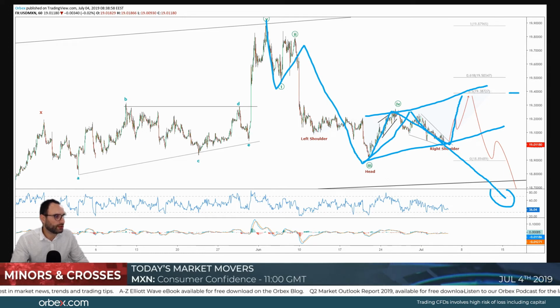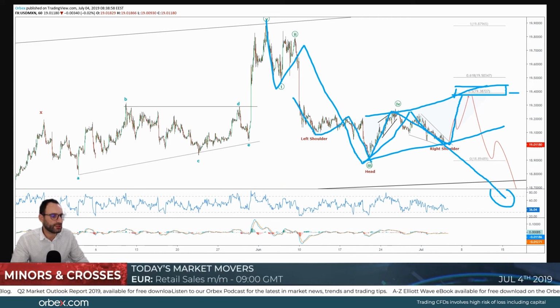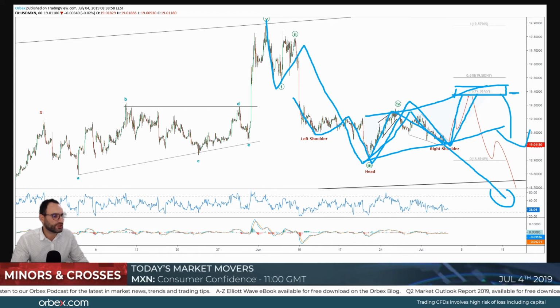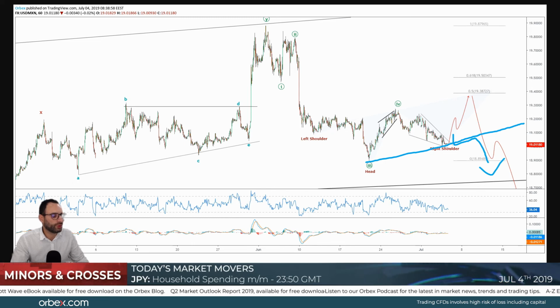where the 50 Fibonacci retracement level is going to be taken out around 19,400. Now, if that were the case, we're going to validate a very nice head and shoulders formation that will take prices to that level, and from here we can start looking for sells. Obviously, if prices break below this level, then we are most likely looking for prices to head lower without any significant correction.